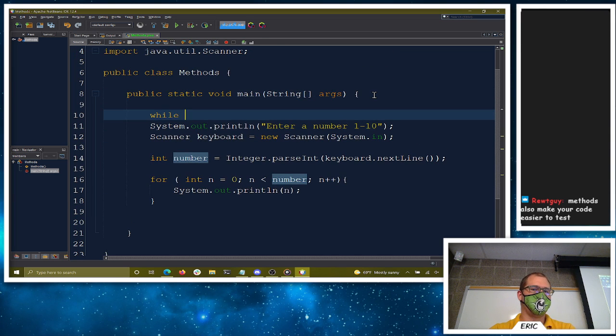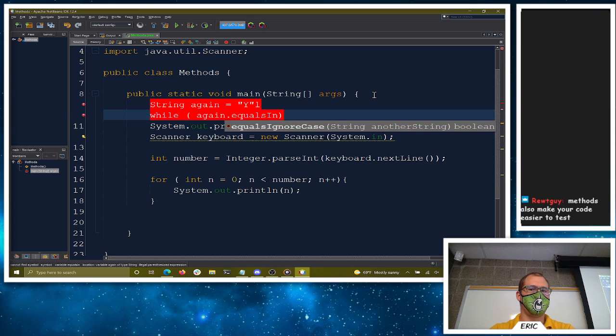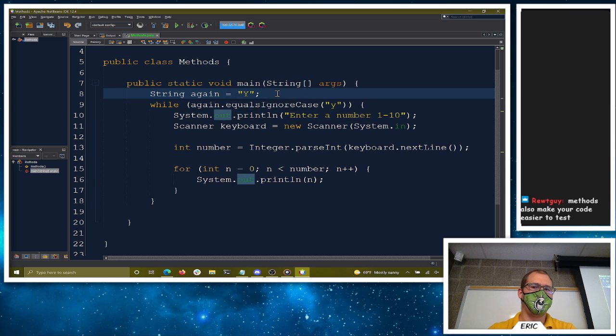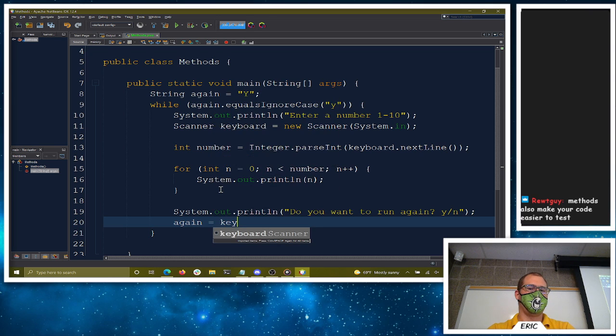This whole thing could be in a loop while, you know, a String again equals y maybe. And while again equals, ignore case, the letter y, then we want to keep on doing this whole thing over and over and over again. Sure, we could do a loop. That's a semicolon, not a no. So this will keep us going again and again, but we should make sure we're asking them. Make sure we're changing again here. And you want to tell them, hey, y/n, yes or no. Hopefully they'll get the hint and enter a y, and then we can reassign again to keyboard.nextLine.